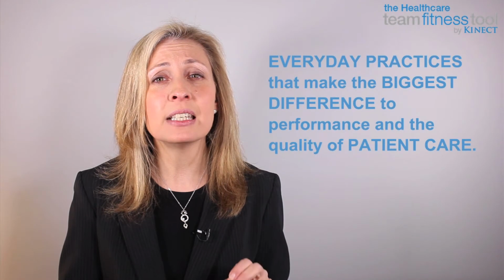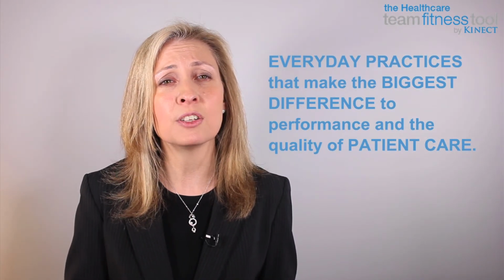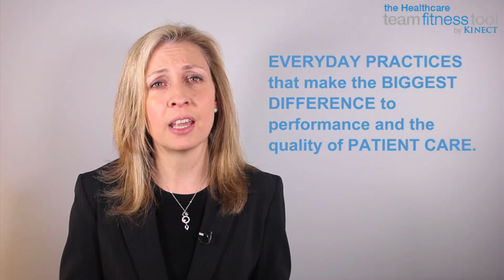In summary, the 7 elements of a high-performance healthcare team define everyday practices that make the biggest difference to a healthcare team's ability to perform at their very best and deliver exceptional patient care.